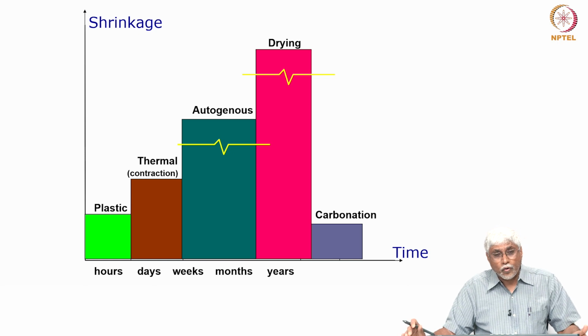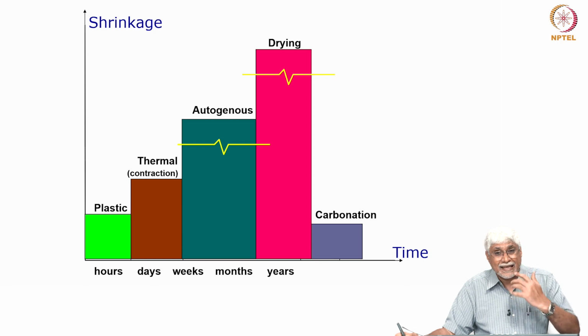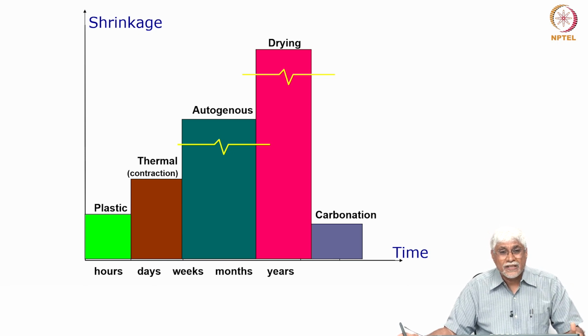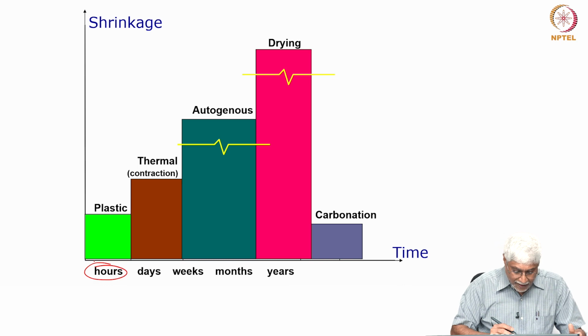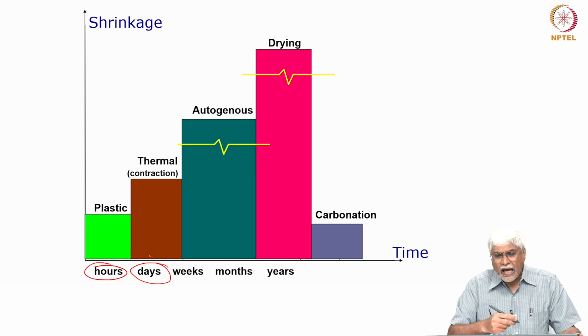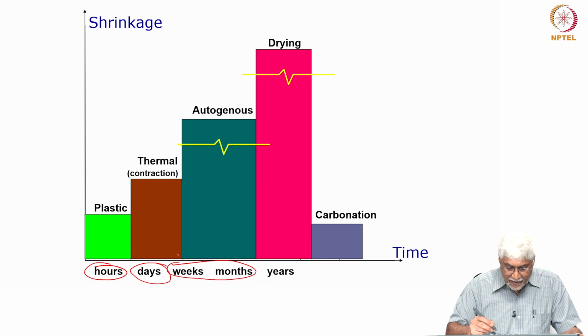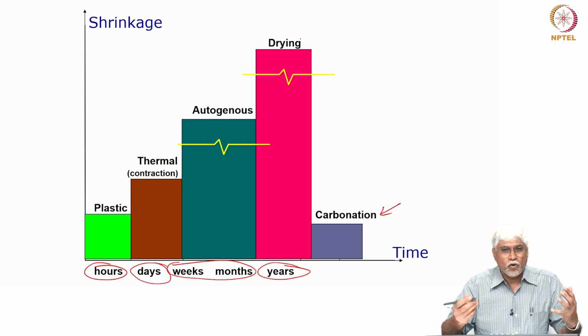The sequence of how these different shrinkage mechanisms occur is important, and this is something that concrete technologists should be aware of. And always, if you go to a site and there is cracking, you should always ask when it happened. If it happened very early, first few hours, it is plastic shrinkage. If it occurs over days, initially because of the heat, then it's thermal contraction. And if it's occurring during hydration, weeks to months, then it is autogenous shrinkage. And if it occurs over a longer period of time, it's drying, and much later carbonation comes in. So this is the sequence. Generally, drying shrinkage would be the most in normal concretes, in concretes that we talk about day-to-day.